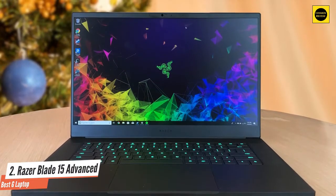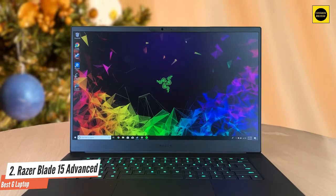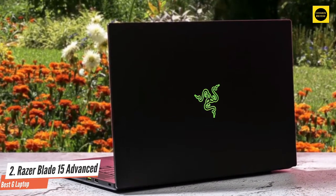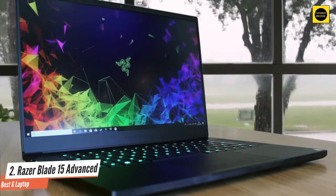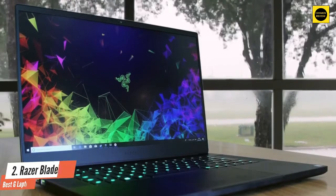It's packed with an Intel Core i7-10875H processor with an amazing NVIDIA GeForce RTX 2070 graphics card. This Razer Blade has the same 80 watt-hour battery as before, and the battery life is pretty decent for a gaming laptop. For anyone else shopping for a new gaming laptop, I don't think you could go wrong with putting this one on your shortlist.